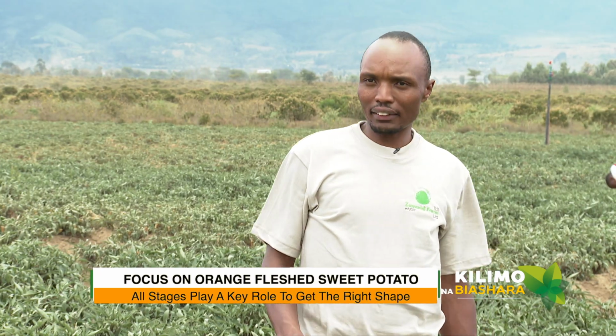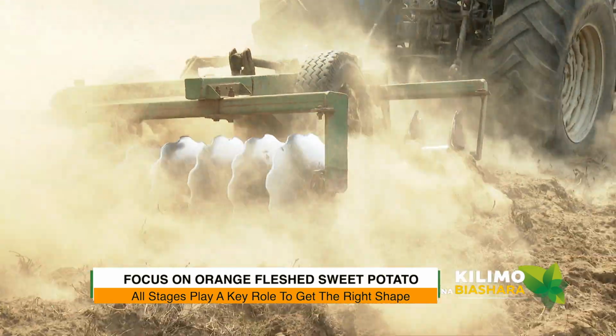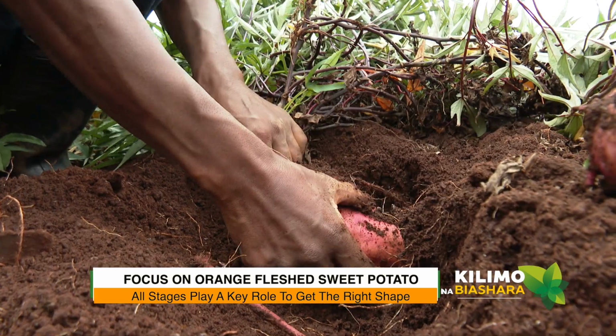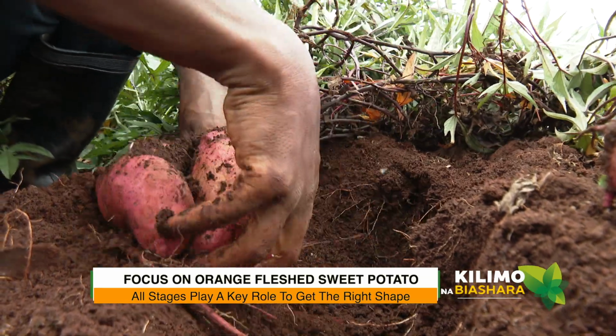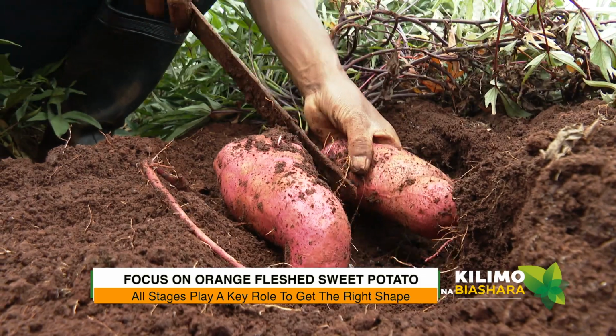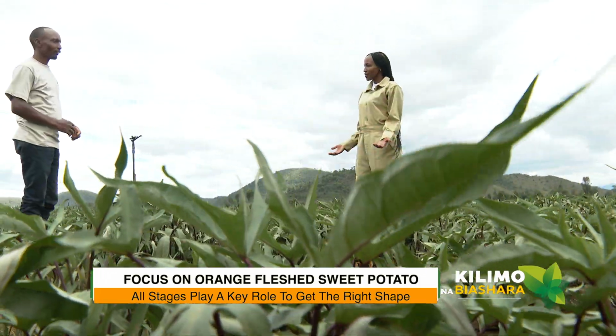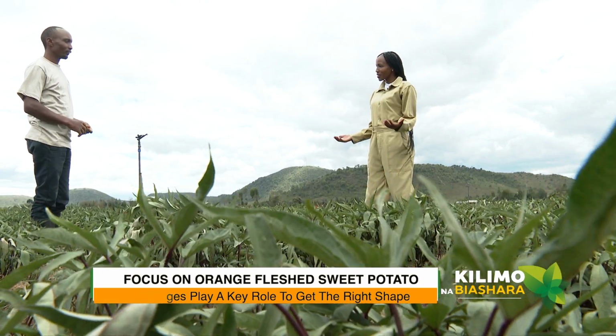For you to get the size and the shape that you want, the process begins from the ploughing to harvesting. Otherwise, if you miss a point in between, you lose everything. So it's very important to be very careful in all stages. So what happens now if you don't achieve the shape and formation that you wanted to have?